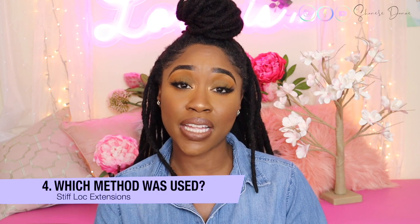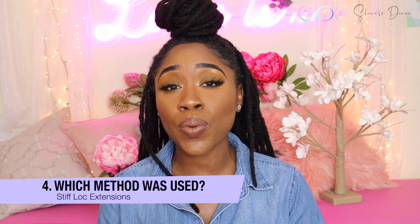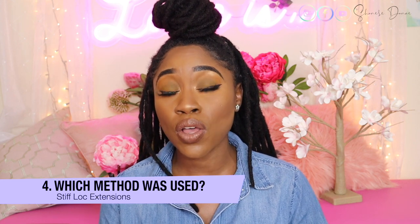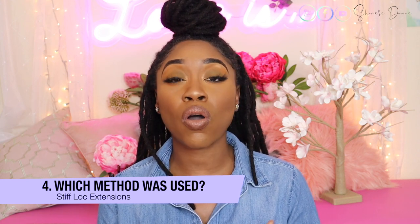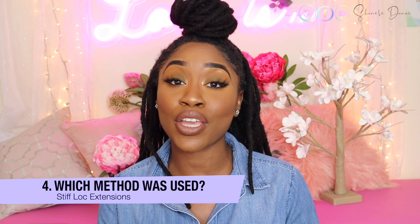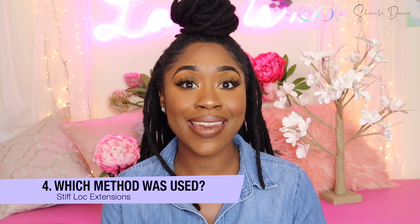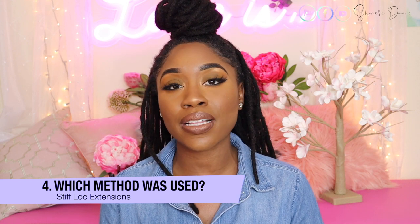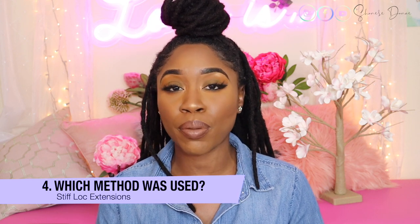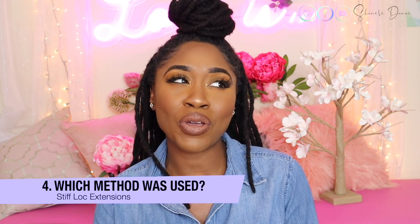Number four is the most critical part, right? This is what you have to pay attention to. There's so many factors that go into this, such as how was your lock extension constructed? Was it used with a crochet needle? Did they sew it together? All of these things play a factor. So you want to make sure that you are going to someone to do your hair that's using a crochet method and not using thread, because thread is not good for the lock extension. Over a period of time, it's just going to keep breaking and ripping in that spot where they sewed it. You don't want people to see it either. It's just not cute.